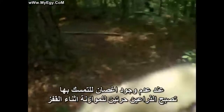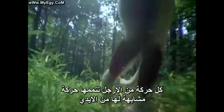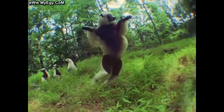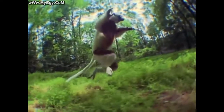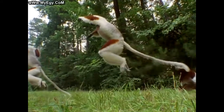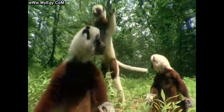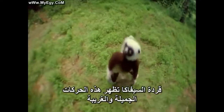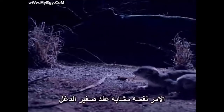With no branches to grab, the arms are free to act as stabilizers. Every move of the legs is complemented by a matching move of the arms. The balletic poses maintain perfect balance. Shafakas only show such bizarre and beautiful motion because they evolved for a life in the trees. The same is true of the bush baby.